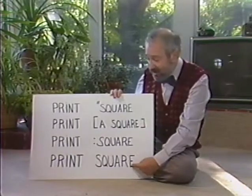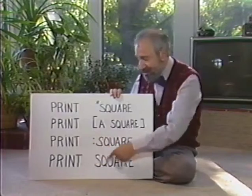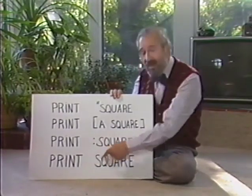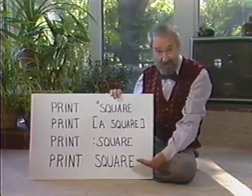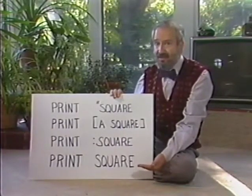In this case, our work on output and reporters has shown us how to think about it. Print asks square for an input. The unadorned word is always treated as if it were a procedure. Print runs the procedure in the hope of getting an input, but its hope might be frustrated for a number of different reasons.